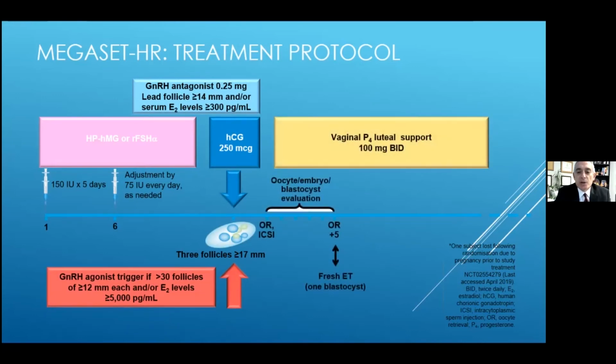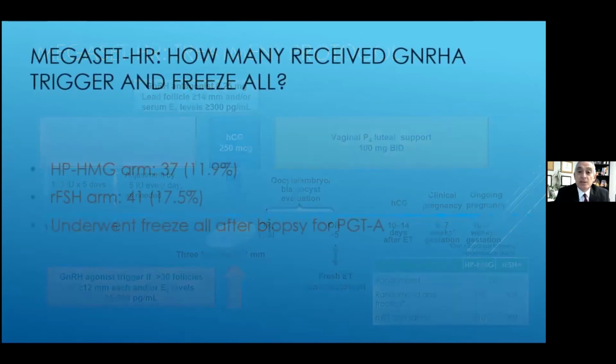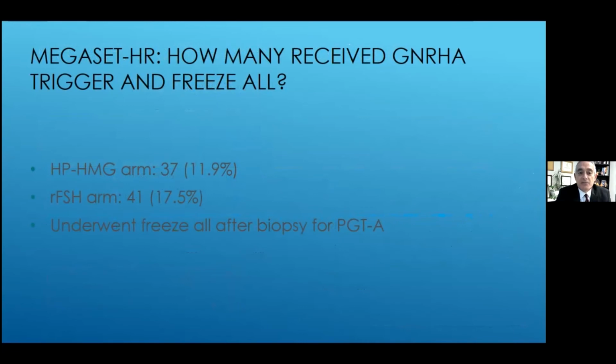The embryos were grown to blastocyst. All the embryos were biopsied. If you're doing a fresh cycle, a single blastocyst was transferred. The others were frozen, and vaginal progesterone was used 100 BID as a luteal support. 10 to 14 days later, you do a pregnancy test, the first ultrasound between 6 and 7 weeks, and ongoing pregnancy when women went above 10 to 11 weeks of gestation. As I mentioned, 620 were randomized, 310 in each arm. How many of the patients received a GnRH agonist and freeze-all? In the HP-HMG arm, 11.9% compared to 17.5% in the rec-FSH arm.